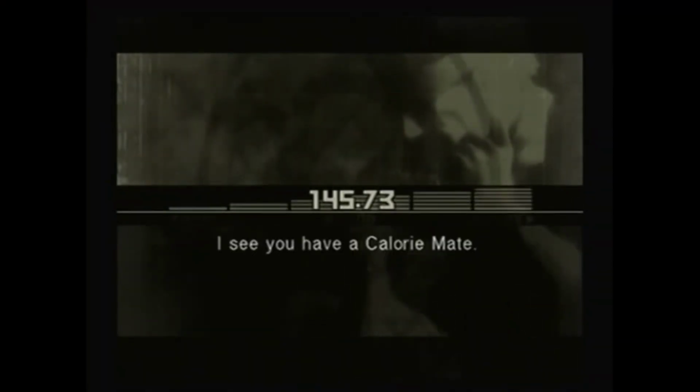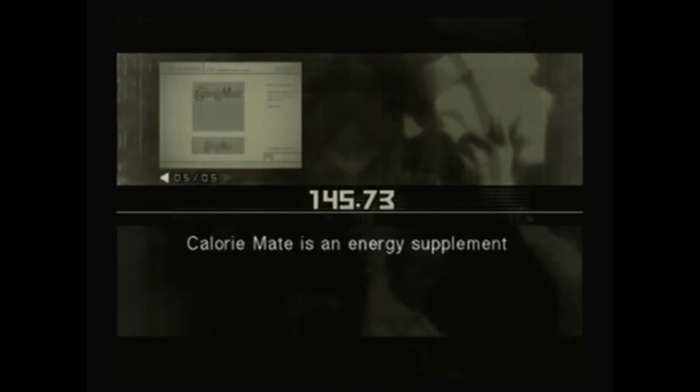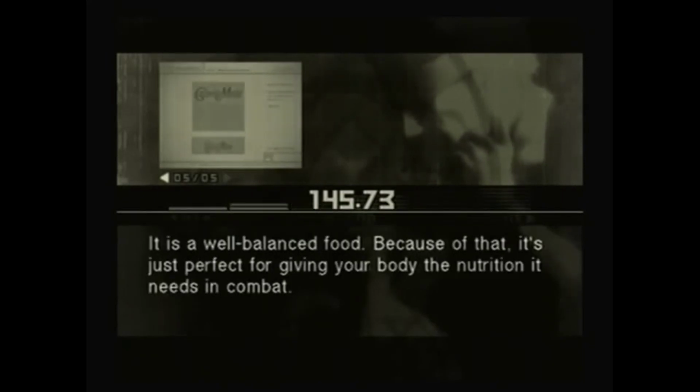I see you have a Calorie Mate. Calorie Mate? The thing you're holding now? Oh, the little block that looks like a cookie? Try it, it's pretty good. Okay, but what is this thing? Never seen anything like it. Calorie Mate is an energy supplement that contains all the proteins, lipids, vitamins, carbohydrates, and minerals needed for a balanced diet. It's a well-balanced food. Because of that, it's just perfect for giving your body the nutrition it needs in combat. It sounds like a space-age food.